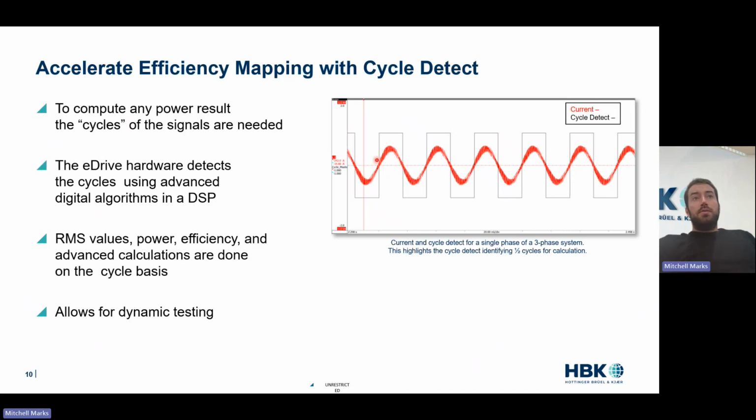So we take all of our points, we calculate our RMS, our power, our efficiency. This one prevents us from needing a settling time. We don't have to wait for an instrument to lock onto a frequency, constantly tracking the frequency. So we can move very quickly. Rather than 10 seconds, we can test in 1 second, half a second, 1/10 of a second, or faster.